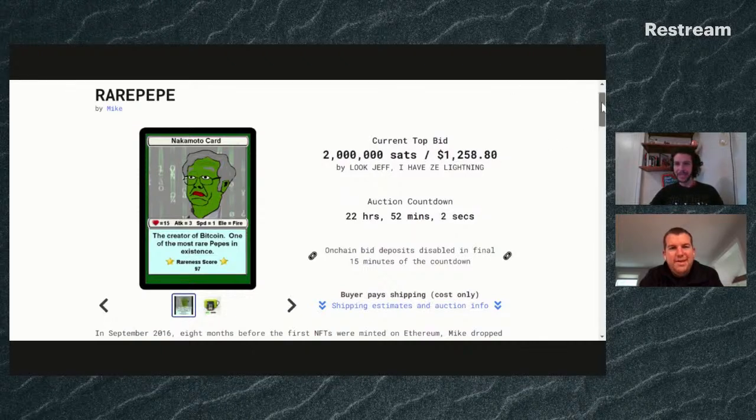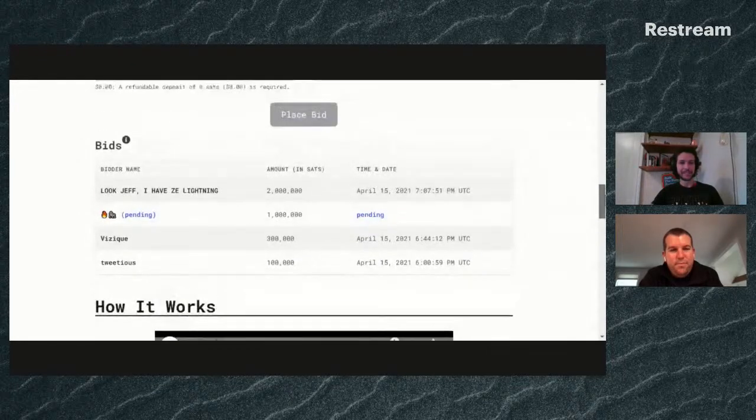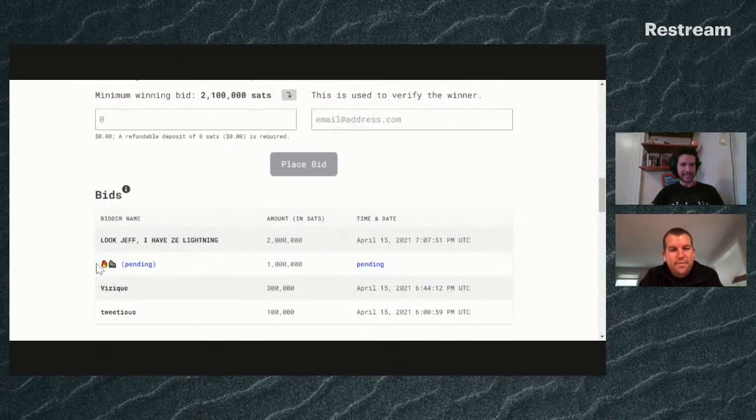We got a big bid in here that I have to cover. Look, Jeff, I have the Lightning for 2 million Sats. We're over 1,000 USD now. So that just took out Vizik's bid of 300,000, and we got a yat or an emoji here pending too.